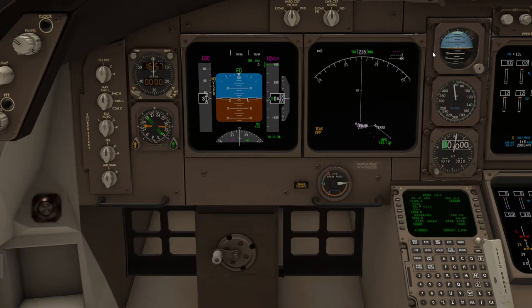All right. TopCat pulled up. I want to try something here just to see how it works. All right. So TopCat, we need 216,923. Let's try this. Okay. 216,923. Okay, so what you'll do on this performance initialization, zero fuel weight, click the line select key next to it.